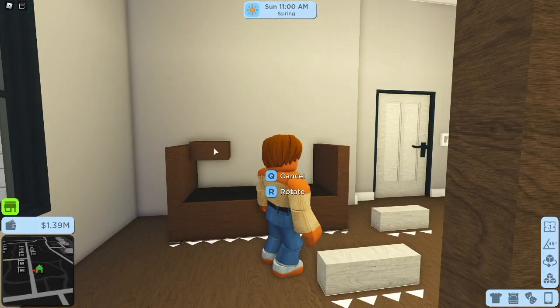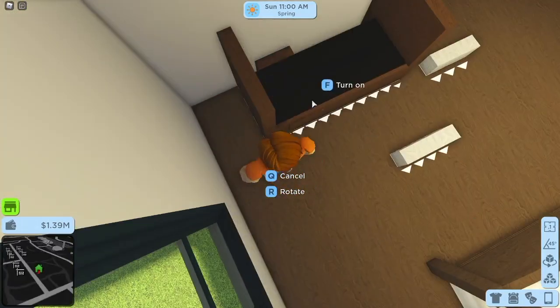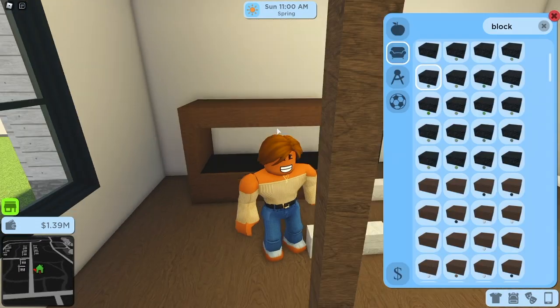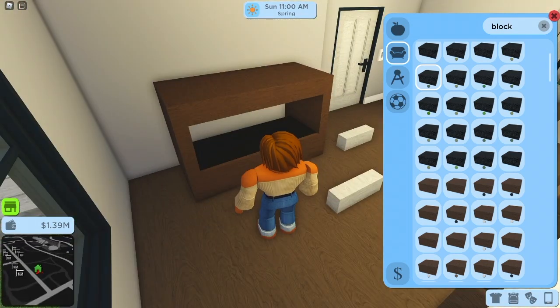I made a guest bathroom and a guest bedroom. And I feel like my building has kind of changed from that. Or maybe just the game has changed a lot. I feel like my building is still the same, but I still use the same colors.